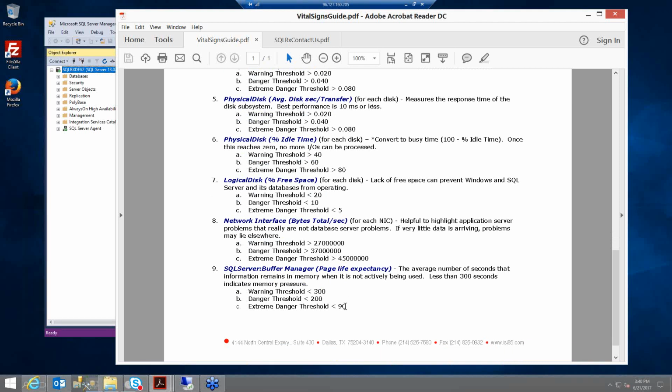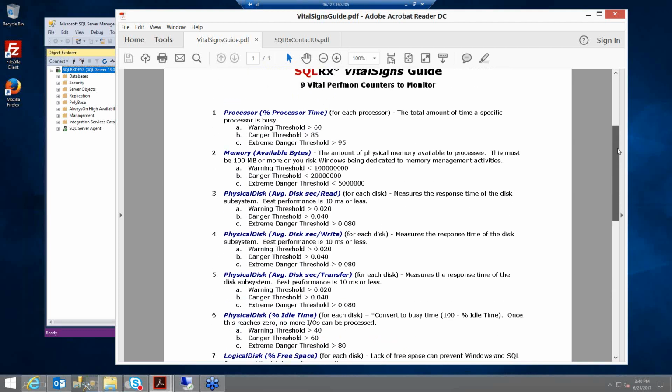For SQL Server memory, you need to make sure that SQL is able to have enough memory to satisfy requests right out of memory, so it's not having to go back to the disk again. You want to have at least 300 seconds worth of page life expectancy. That's how long requests are in memory. If it's less than 300 seconds, that's 5 minutes, you're basically churning through your memory, and there's probably going to be a lot of disk pressure. So we look at these perfmon counters on a high level just to get an idea of how well your system is performing.